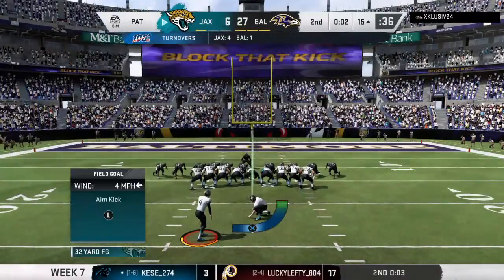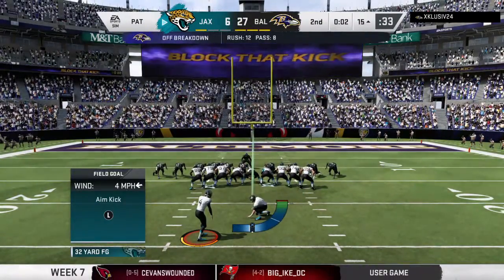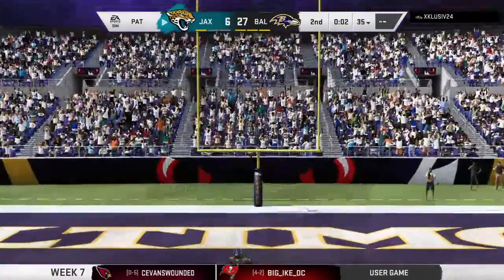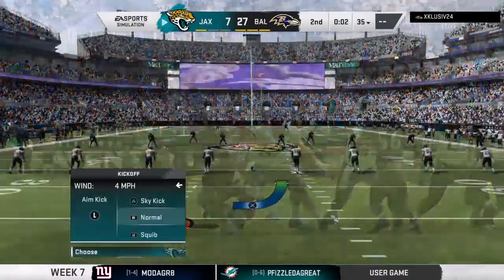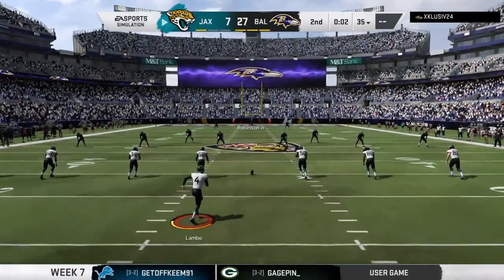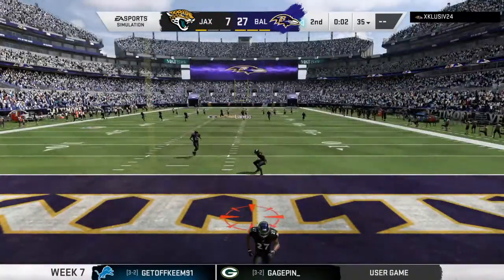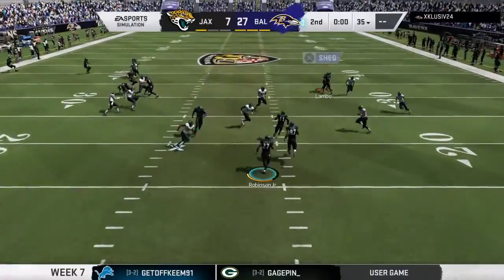I don't know who all is to blame there, but I love seeing pick sixes. Nothing like seeing someone pluck it out of the air and go the other way and see people try to change directions. Hard to do. Extra point tacked on by Lambeau, and that will get them one closer. So they throw the pick six. They'll get another shot at it now as this one's in the air. That'll be taken in the end zone.